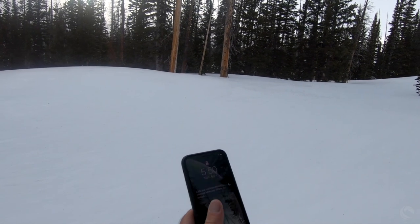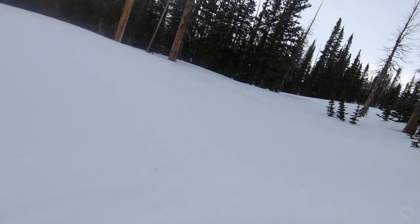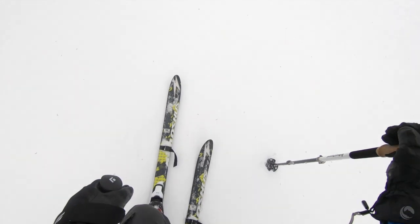Check the map again. We are pretty close to the lake, so we're gonna head up this drainage, and that's just about gonna put us there. So much nicer skiing uphill with the skins. What a difference. Saves so much energy, especially on this crappy snow.